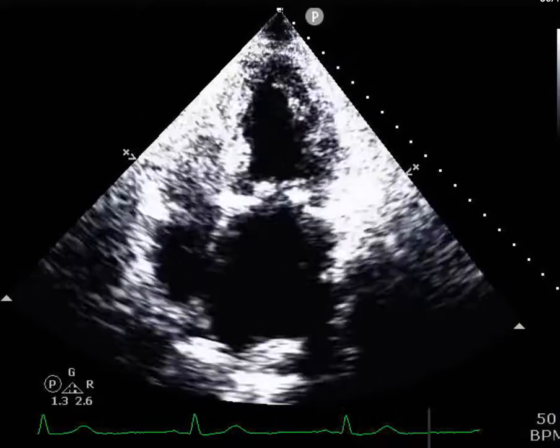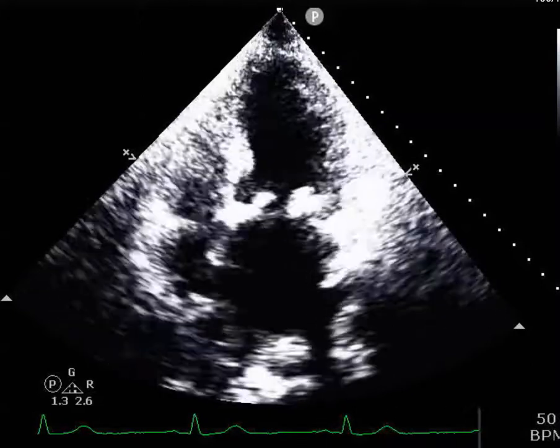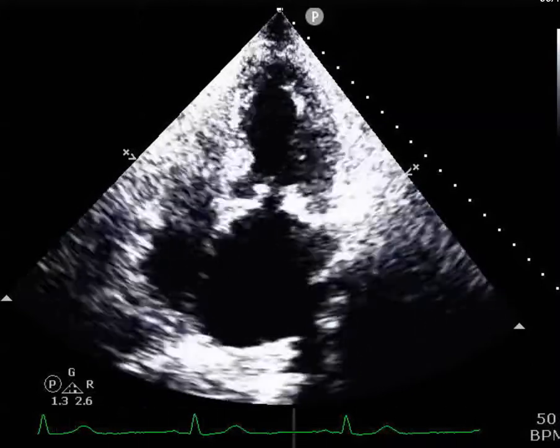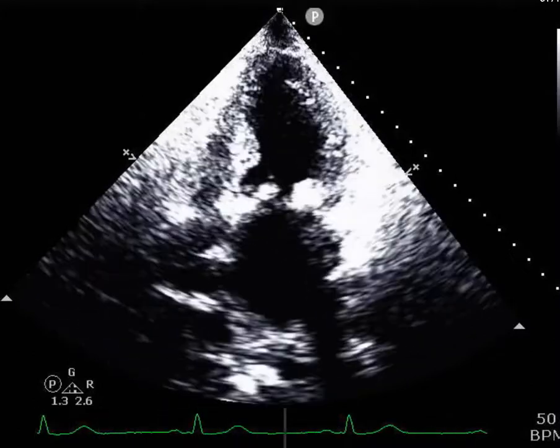There's a fair chance that it may come from either diastolic dysfunction or, more likely, from the mitral regurgitation that has been occurring. So here is the 4-chamber view.